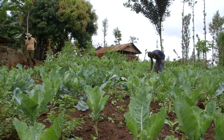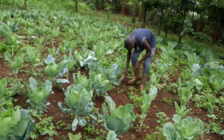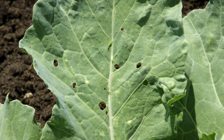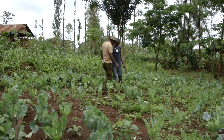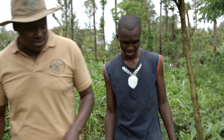Now my next job is to help out Rachel's son Ian. He started a vegetable plot growing kales, but there are signs of pests eating the leaves. Young farmers like Ian are our future. So I want to see if I can help. Let me walk around. Let's have a look at this. Are you having any challenges with your vegetables?